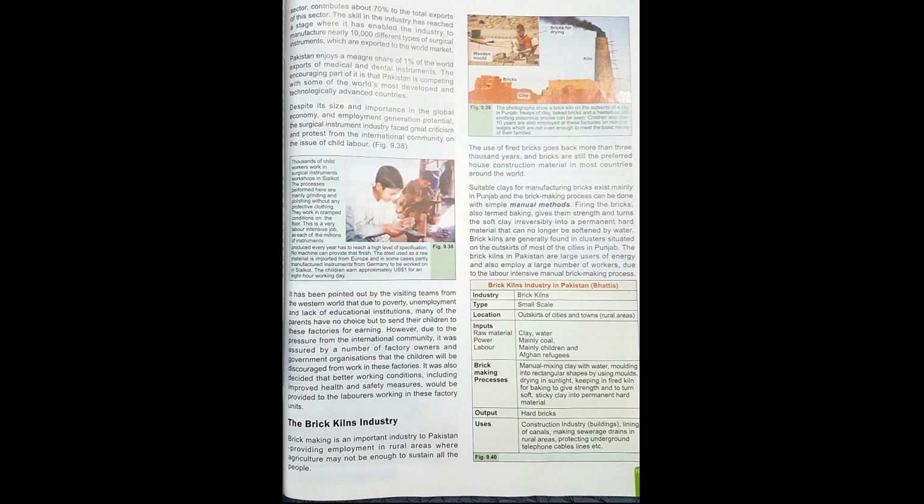The brick kilns industry. Brick making is also an important industry in Pakistan. It is providing employment in rural areas where people do not depend upon the agriculture sector. This industry is nearly 3,000 years old and bricks are used for the construction of houses around the world.